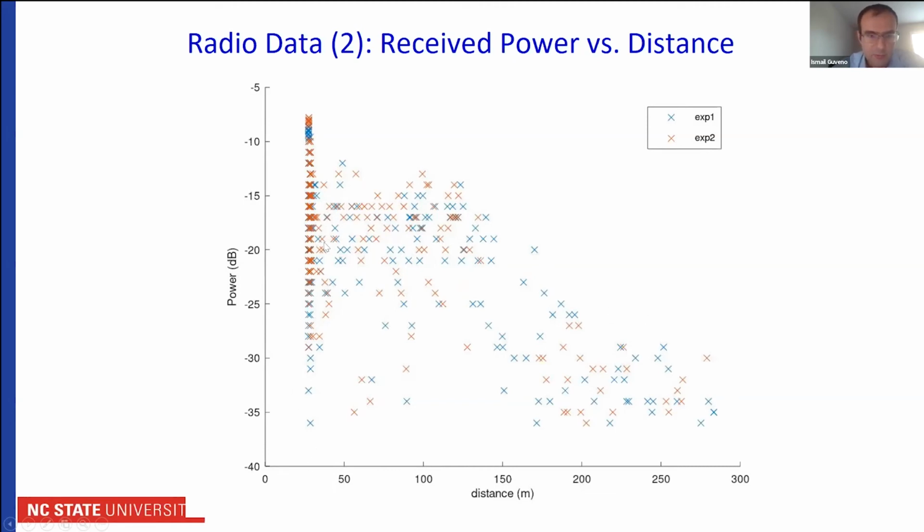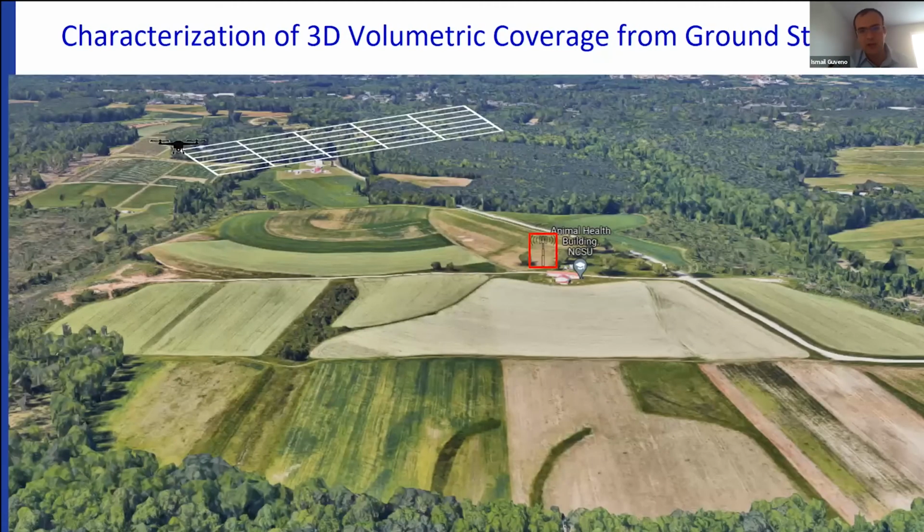And at this distance, even though the distance is the same, your altitude is changing, you can see that it may significantly affect receive power, even though you're at the same distance. So just some examples on types of experiments that can be done in the 3D environment.